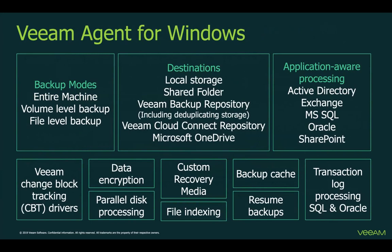For physical servers, whether Windows or Linux, we have agents that can back up the entire server or endpoints like laptops. We can do volume-level backup and file-level backup. The destination can be anything: local storage, shared folder, backup repository, deduplication appliances, cloud storage, and even OneDrive if you want. We do application-aware processing, as I mentioned, same as for physical servers, same as for virtual machines. But on virtual machines, we're doing agentless. On physical servers, of course, we need an agent for that.